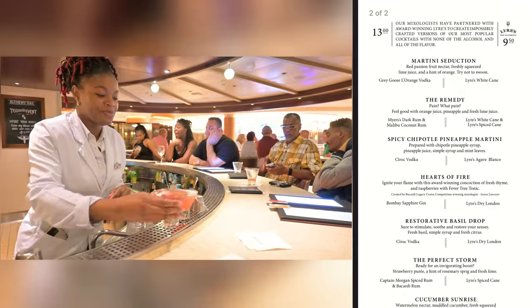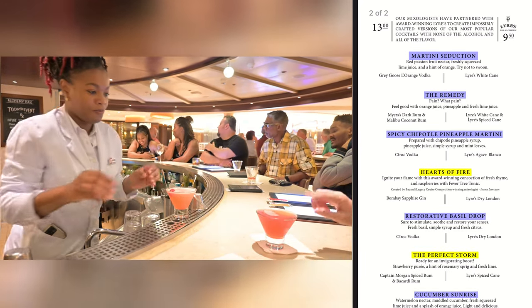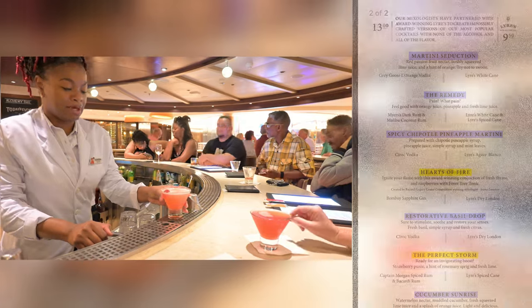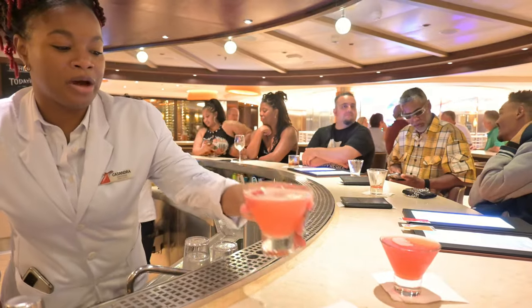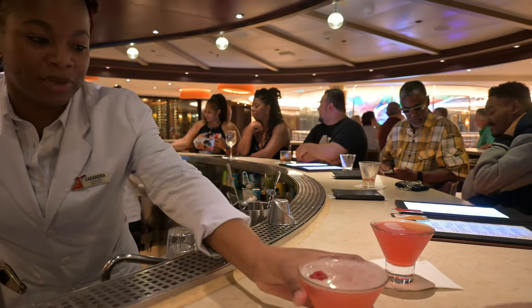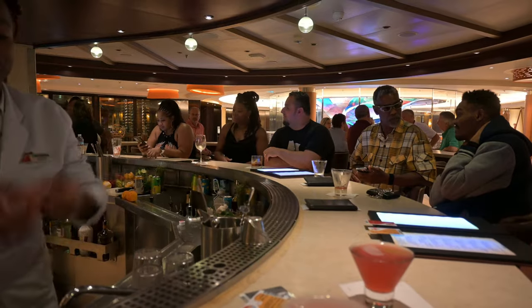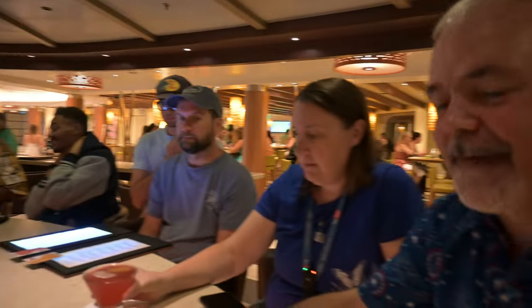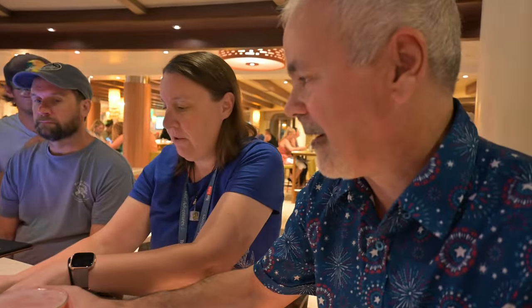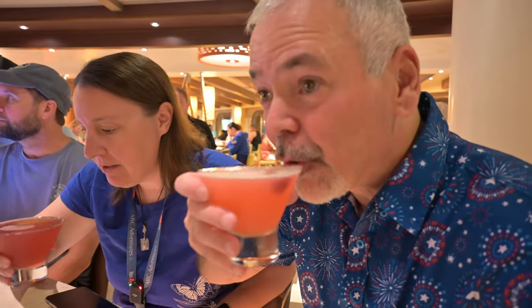All right, the perfect storm. Hearts on fire. And what was it that you sprinkled? Cinnamon. And we have the Hearts on Fire for you, with a gin base, the agave, the blue raspberries, lemon and lime juice. All right, Hearts on Fire. Mine is very full. Yeah, the perfect storm. All right. Oh, gentle. You got it.